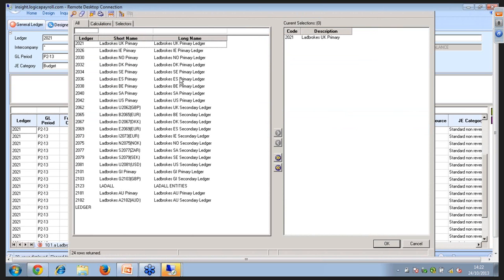I'm a power user, so I can see all these ledgers. This is because of the responsibility that I have in Oracle. So another user within finance that may only have access to the UK will only see the UK ledgers. But depending on the level of access that the individual requires, they can see, and we can report on, one or many of these ledgers, or in fact all of these ledgers in one report if you so wish.